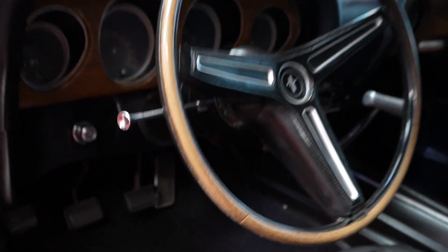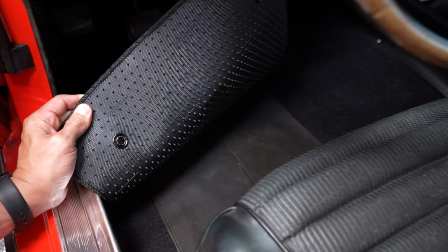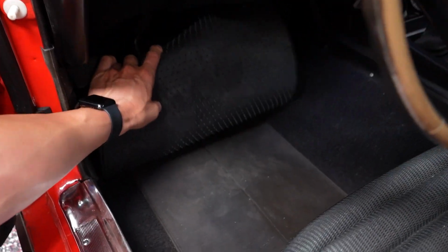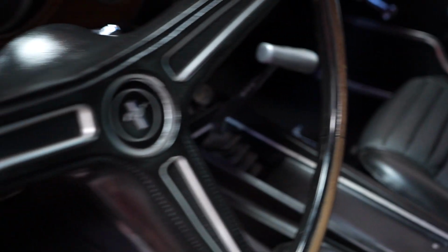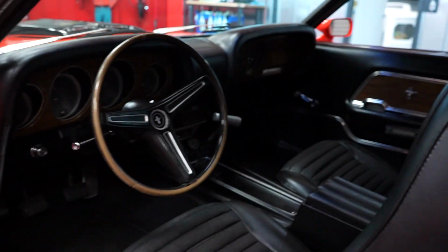Front floor mat in nice shape. Brand new. We put them in there. And the carpeting underneath, you got mostly covered by the rubber there. But you see up where it meets the center console is in nice condition. Center console itself and your dash pad's also in nice shape. We'll check those out a little closer when we're on the test drive portion of the video, so you guys can see it a little better. Also, the headliner in nice shape, not torn or discolored or sagging or anything like that going on.